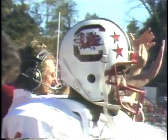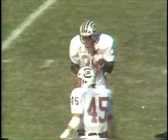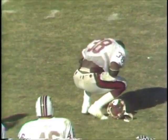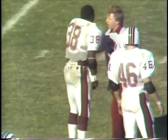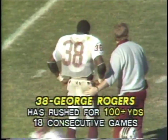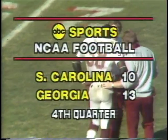Big play. And Rogers, walking a little gingerly, started out toward the sidelines. Looked like he's shaken up. And time is called. Time called in behalf of South Carolina here as the trainer comes on to talk to George Rogers. Time is out with 6:03 to play in the football game. The Gamecocks have it first down at the Bulldog 20.